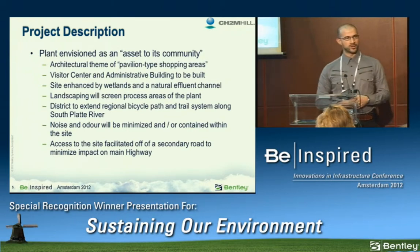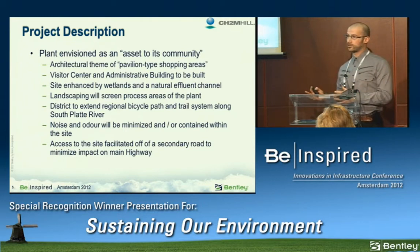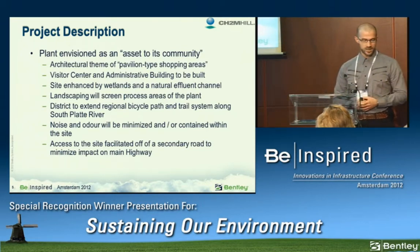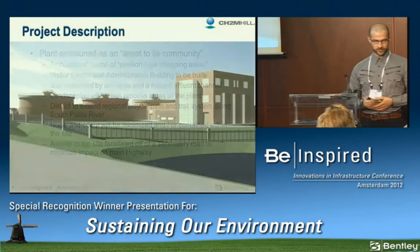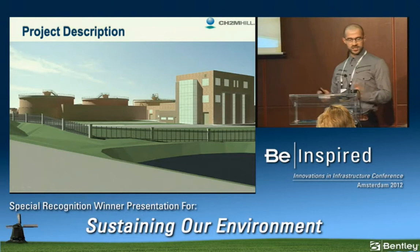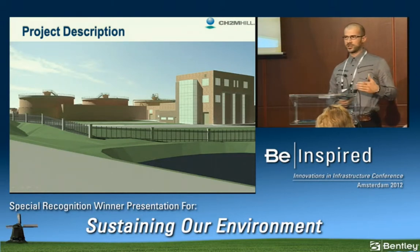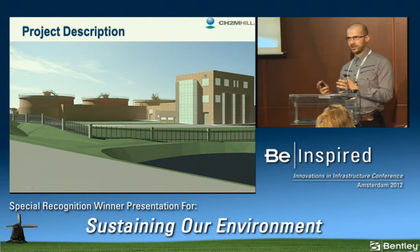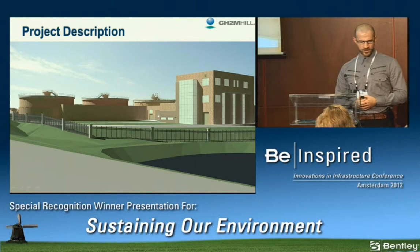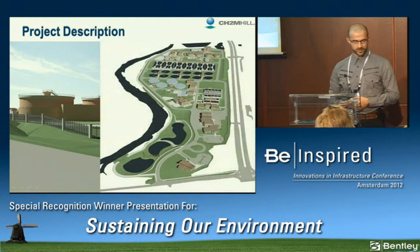Noise and odor were critical, and it's always an item with a wastewater treatment plant, how to minimize particularly odor, so it doesn't exfiltrate to the rest of the surrounding community. And well, the secondary road was an item we'll show in a moment here. This is one of the images of the plant itself. The material selection and the style of the architecture was selected to try to match and encompass that which is prevalent around. You can see one of the effluent water lagoons and treatment holding areas.